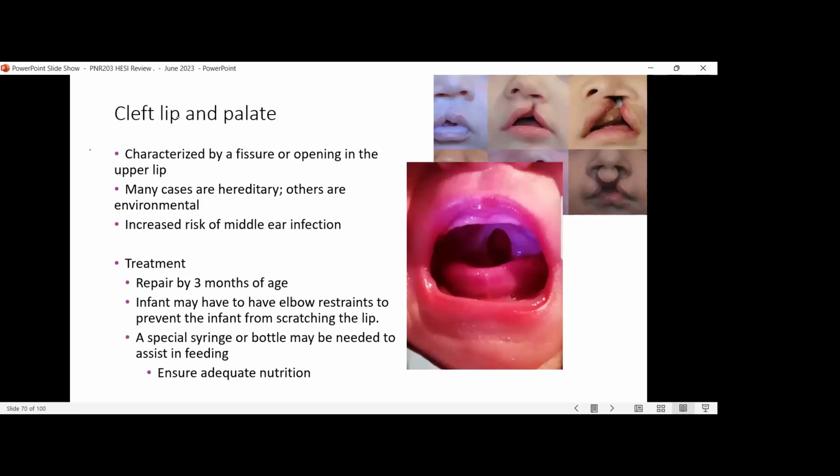Okay, this is your cleft lip and cleft palate. Again, during the embryonic stage, it did not close. Okay, so with your cleft lip, you have that fissure opening in the lip. See, you can see here. Okay, these are different degrees. The main thing about this is to have it repaired, and they usually repair it by about 3 months of age.